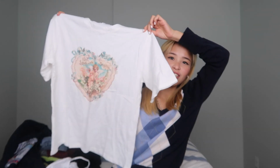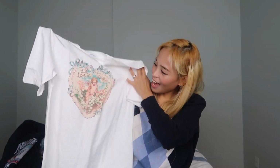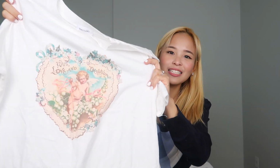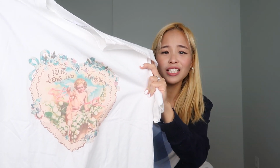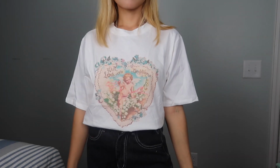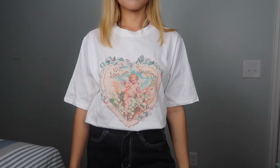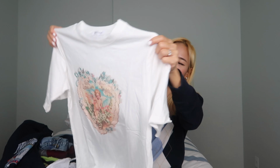So moving on, the next item that I got is this t-shirt. Okay, so how cute is that? The print of this is just so cute. I really love the angel. It's very vintage vibes, and the quality of the shirt is really thick and good quality. This one is such a good quality t-shirt, and I just love the print of this. It's a very vintage, princess fairy kind of vibe, and yeah, I really like this.